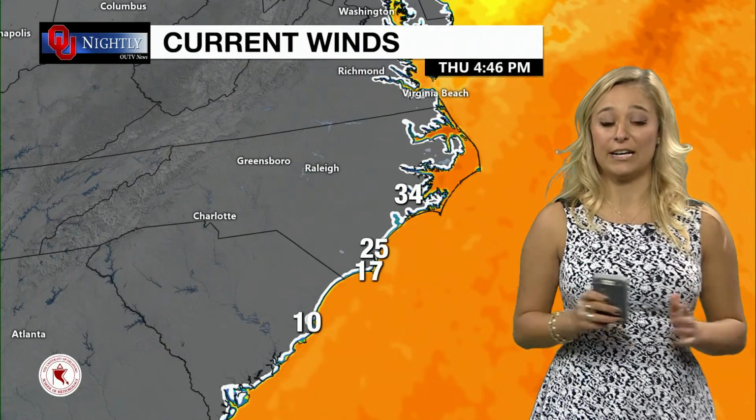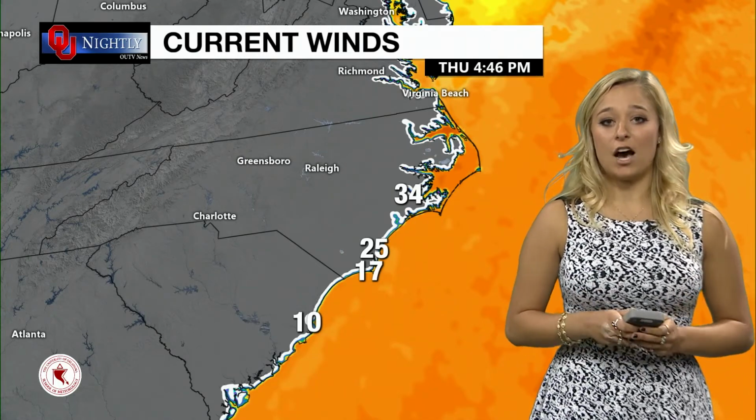So that's very windy. Switching gears here, we're going to talk about current temperatures in Oklahoma. 81 degrees in Norman, 82 in OKC. So it's pretty warm out there right now. We're going to talk about radar and satellite. There's not much going on right now in Oklahoma. We have a dry line out in the Panhandle, and that won't be affecting us as much.